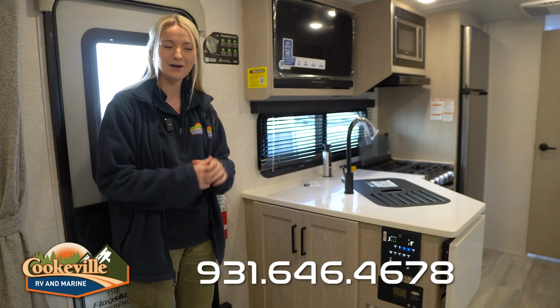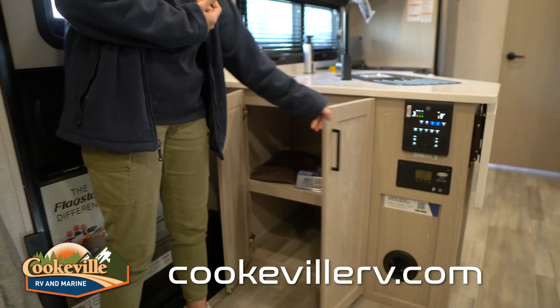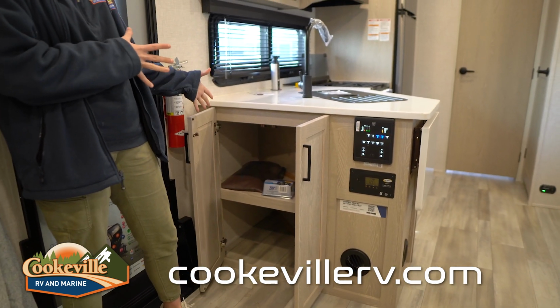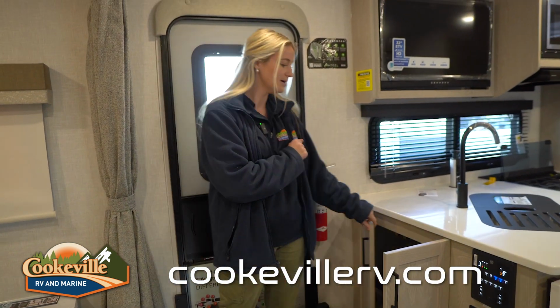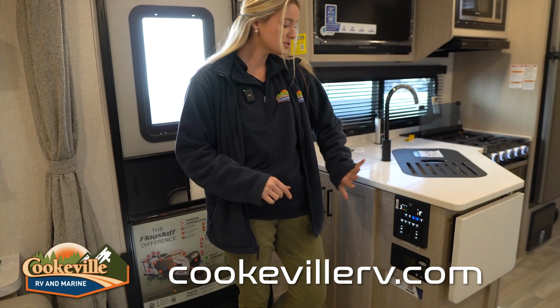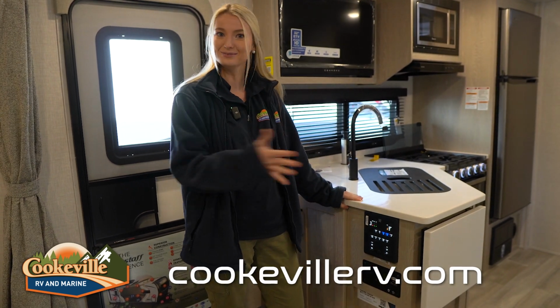When you first walk in, over on your left-hand side, you do have a storage compartment. This opens up and you have a shelf in here giving you two different levels to store some things on. It's a very decent sized space right here, so you can put anything you want right by your door. We also do have our control panel right here as well. This is where you're going to control all your lights, your awnings, and your one slide. Now, let's check out the rest.